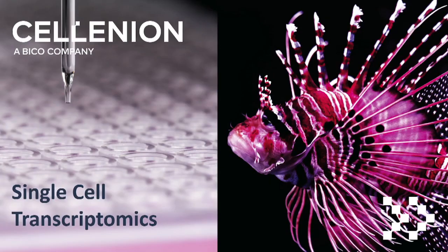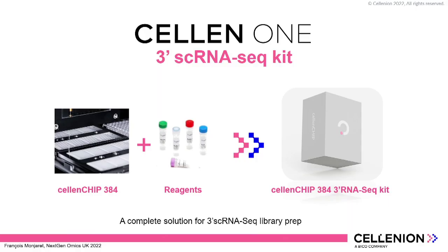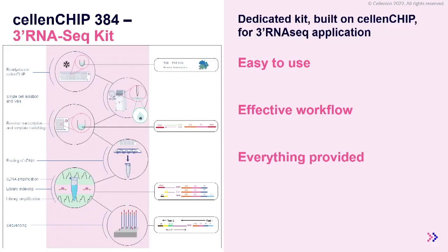And we use this chip to develop single-cell transcriptomics solutions. So that's a 3' RNA sequencing kit. We provide all the reagents with the chip, so you can perform the entire library prep from the cell isolated by the cell-N1 to the library ready to sequence. We did think of a very easy to use tool.